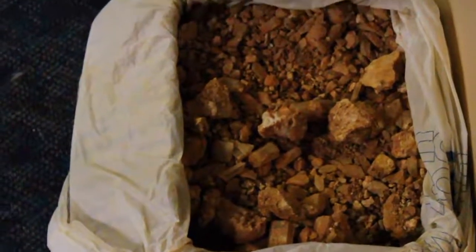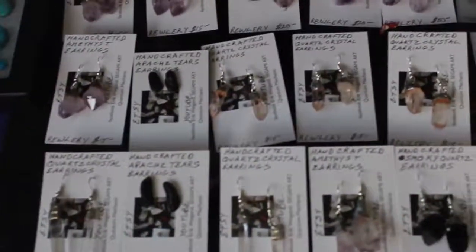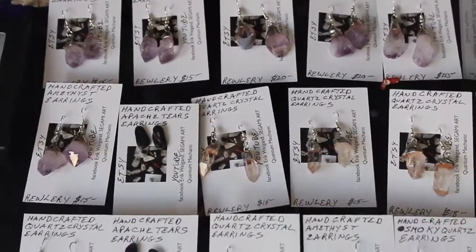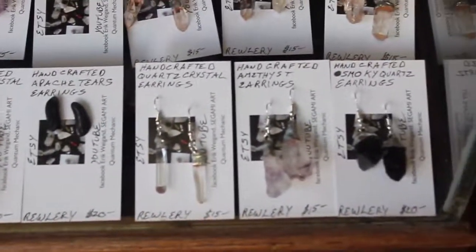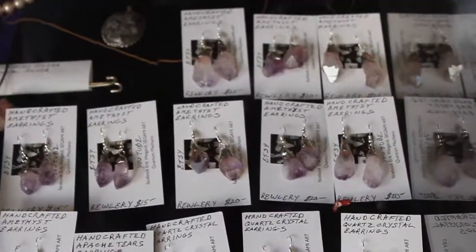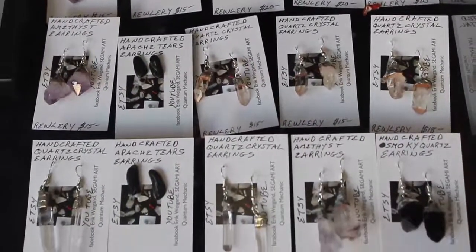Here's how I get my quartz. It's very dirty. Excuse me. So here are additional earrings that I created. Those ones that were on the plate are now in the case. Amethyst, quartz, smoky quartz.